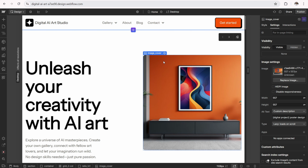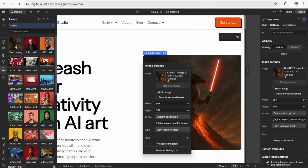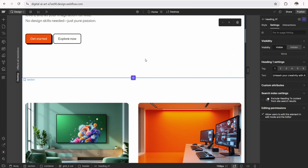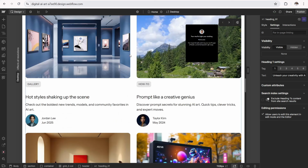So if I want to swap out this image for something else, I click over there, I click on replace image, and because I uploaded that image already, there it is. So you can just update your images as needed with all the different copy. And away you go. You just do that with each element over here on the page that you see.